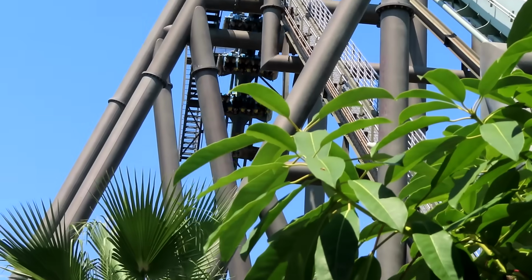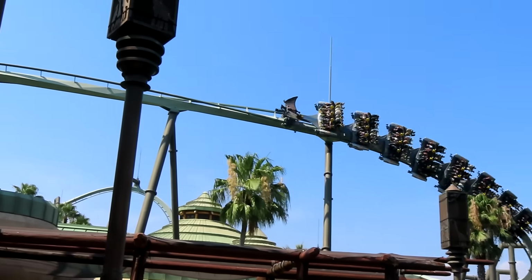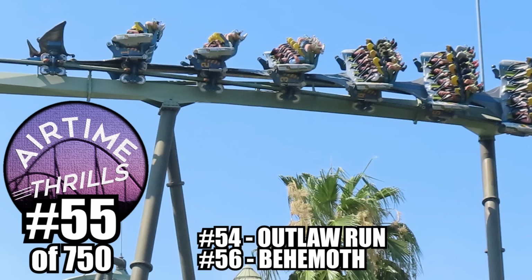So, where does Flying Dinosaur end up on my overall ranks? As much as I rave about it, it's still a flying coaster. Definitely not my favorite type of coaster, but this is my top ranked flyer of any manufacturer, and it barely missed my top 50. I slotted it at number 55. For context, I have this right behind Outlaw Run and right ahead of Behemoth.